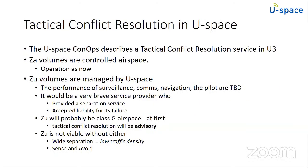The tactical conflict resolution is a bit more problematic. Now, in the ZA volume, we have operation as now. We have air traffic controllers, we have VHF radio. Probably in the future for drones, there'll be a message-based system. But at the moment, VHF radio, tactical controllers, and we know it works.